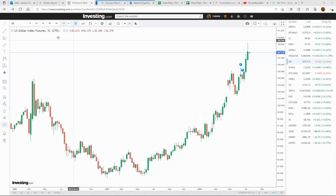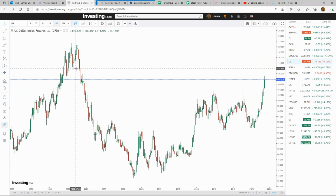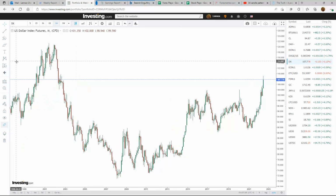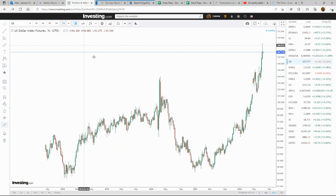Okay, starting off with the US dollar index on the weekly, we're still in a very strong uptrend on the weekly time frame, but very much at a high point where we could be looking at a possible turnaround point. Going back in history, way back on the monthly time frame, you can see we're sitting at a point where we had a little bit of congestion way back in the 2002 area. So there's lots of congestion there, and a possibility of getting a little bit of congestion in here as well before we break to the upside one more time.